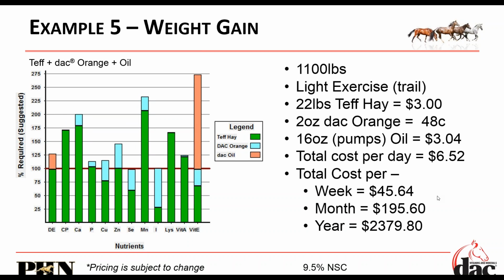Now, this one, what if we use teff hay? You could imagine this is like a Timothy hay if you don't have teff available to you in your area. But we use oil, and we're going to use about a pound of oil. So this is about 16 pumps of oil a day is going to give us this weight gain. And it's a little more expensive than our other options.